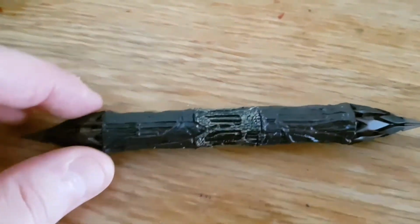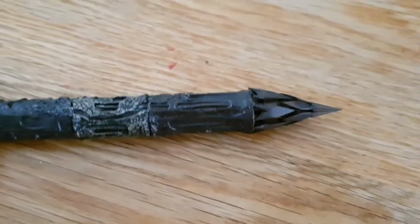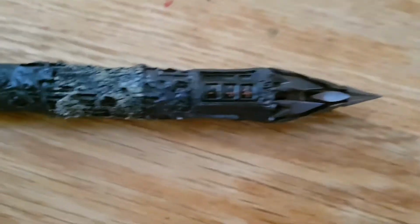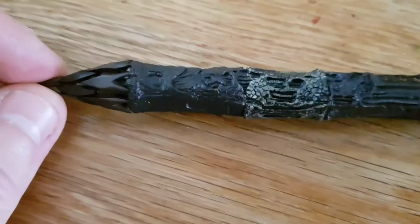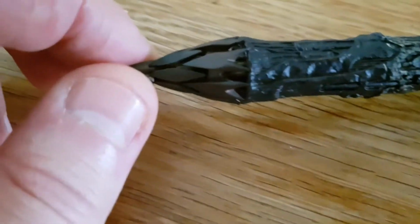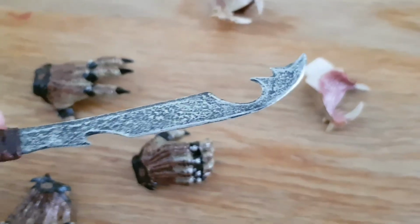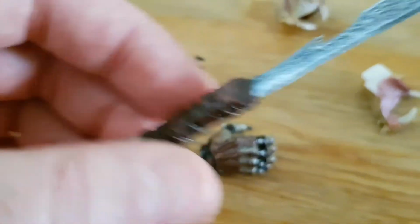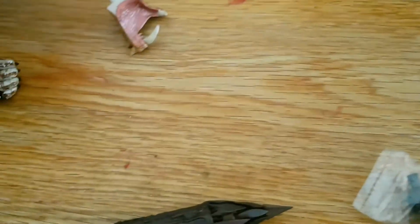I'll just look at photos anyway, and then work out. But it's not much to work out really, is there? It's just this thing here. Does it open up? No, I doubt it. I'm not going to mess about with that. Like a machete kind of thing here. Another hand here. It had two extra pegs, and I don't know what these are.